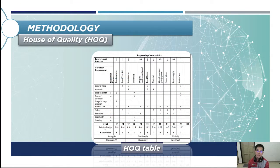When the product development team gets all the information from the customer requirements, it must be translated into technical terms. These technical terms are also known as engineering characteristics. So the tool that we are going to use is called HOQ.